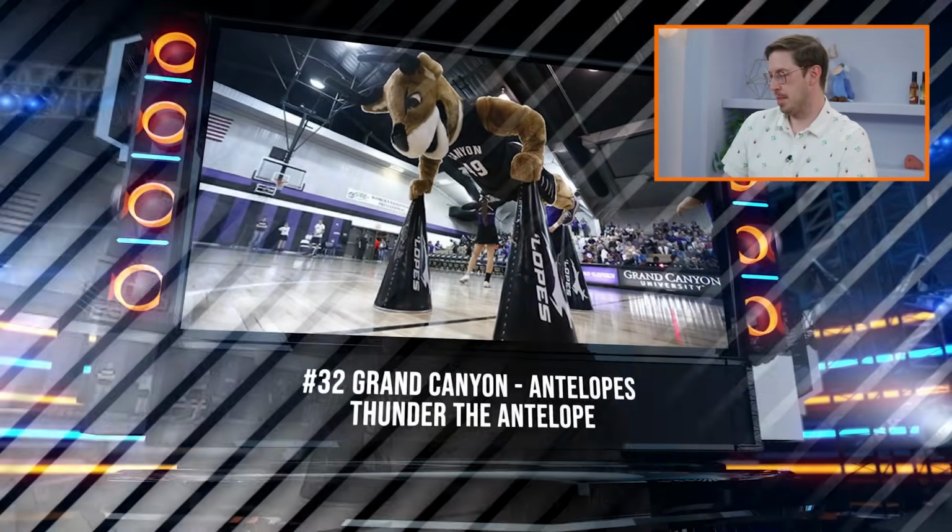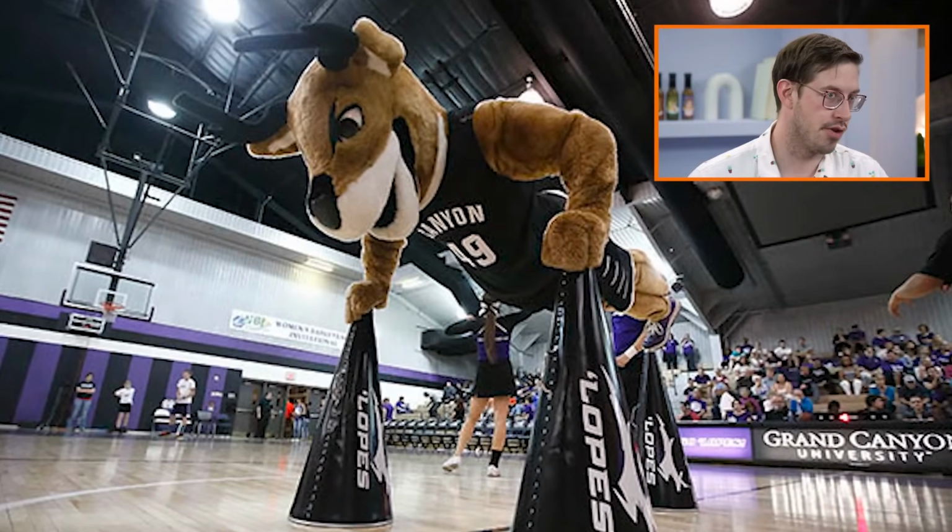Okay, next up, the Grand Canyon Antelopes. This is Thunder the Antelope, and this particular individual is strong as shit.